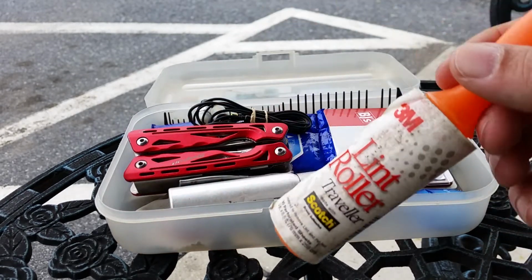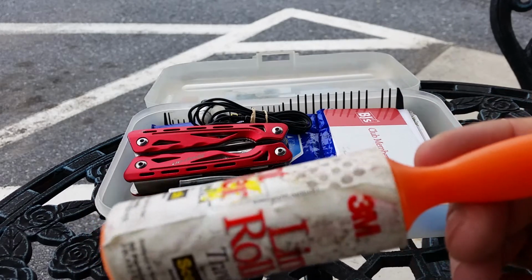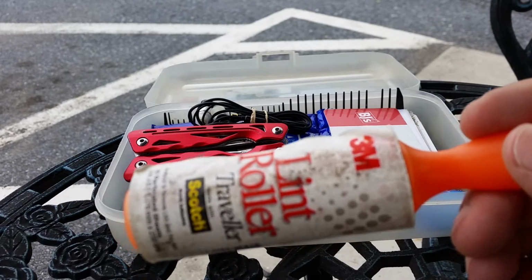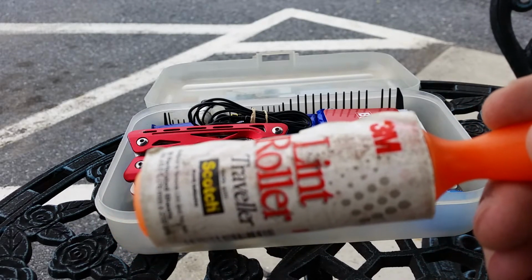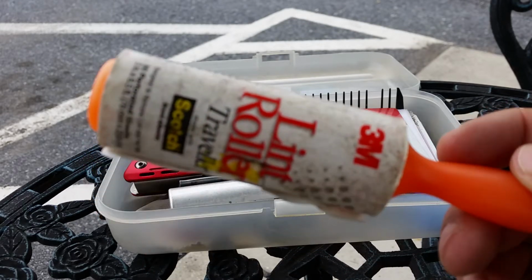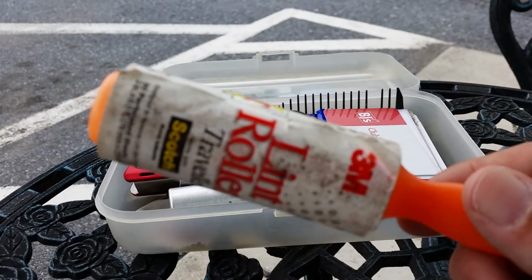This is always nice to have. If you have a nice suit on, a nice wool coat, you need to have the lint roller. You don't want to bring the big one from the house into the car. These are cheap. I think I got this at Target for $3 or $4, but this is a must-have in the gentleman's accessory kit.